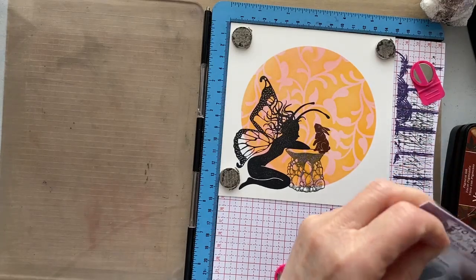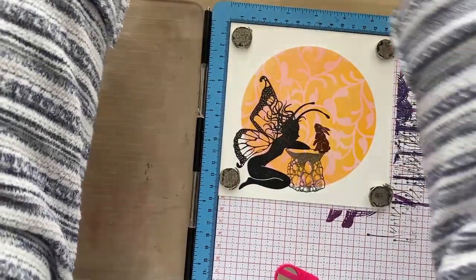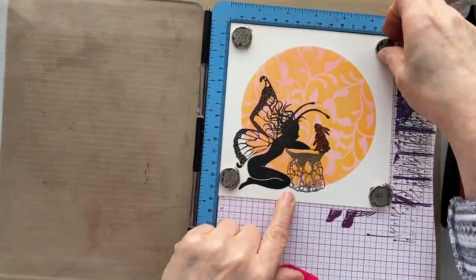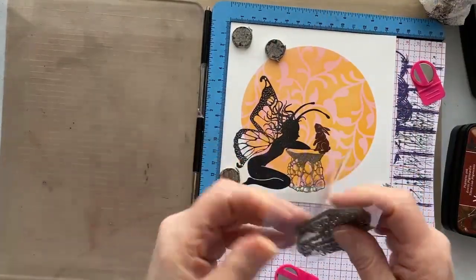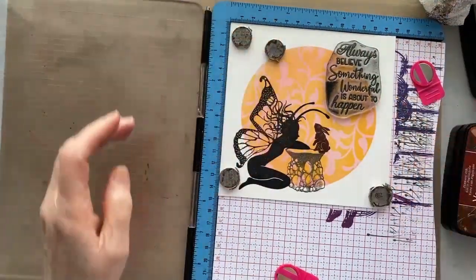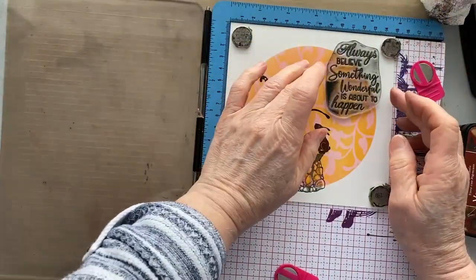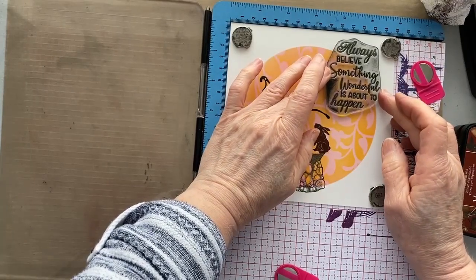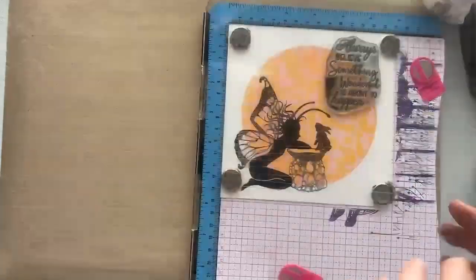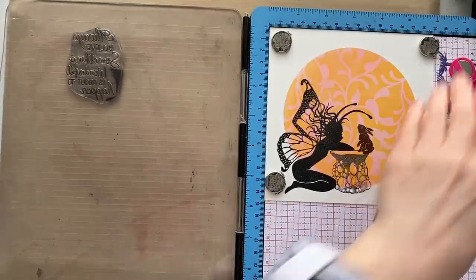Right, it's actually bunnies. So let's have a sentiment from here, and let's have believe. Always believe something wonderful is about to happen. I think that's quite a good mantra, that one. And we have that coming off of the page a little bit because I like that. Put that up there a minute, like so. And this is one of those mixed font sentiments which are very forgiving, because you can get away with not having it 100% perfectly straight.